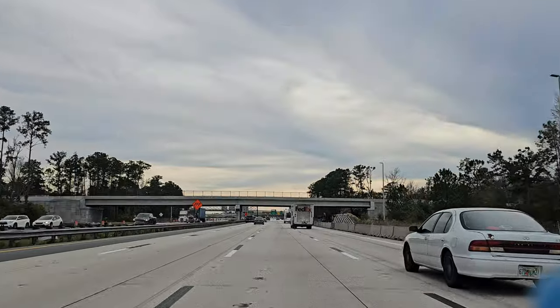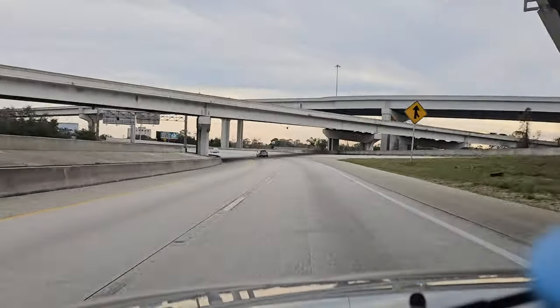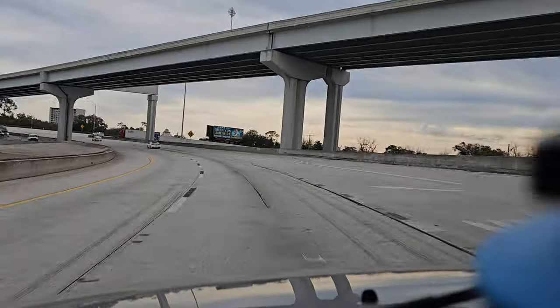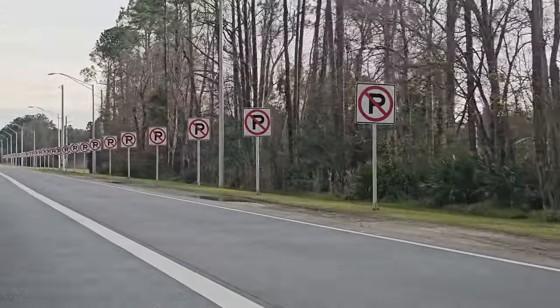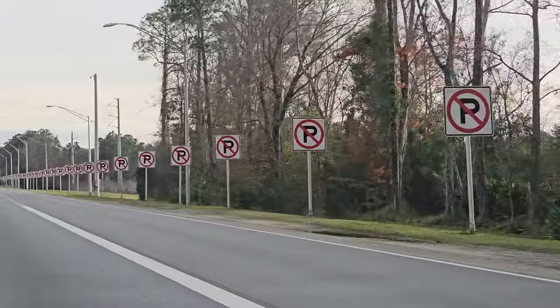Getting back on the highway, I headed south towards Daytona Beach, passing through Jacksonville, Florida, until I realized, wow, look at all these no parking signs. Clearly they don't want you to park there.